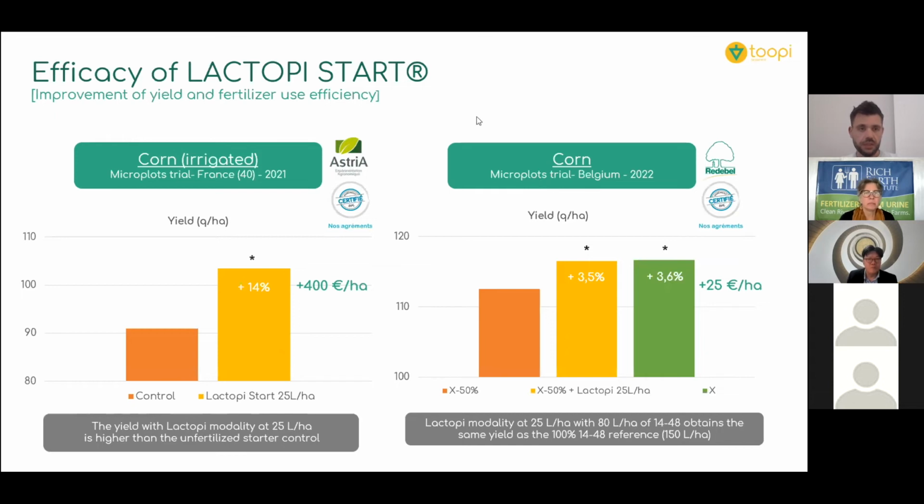Another example is corn on the left, an irrigated grain corn, in microplot trials in France, in the southwest of France. Here you have differences between the control with no use of so-called starter, which is APP, a liquid phosphorus and nitrogen fertilizer, and then using our product at a rate of 25 liters per hectare, with a significant increase of the yield, and obviously increasing the margin for the farmer.